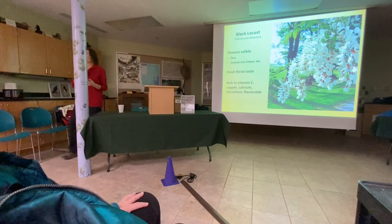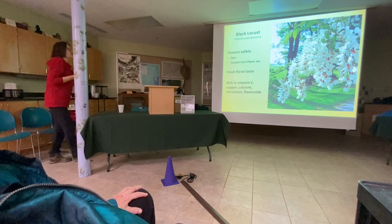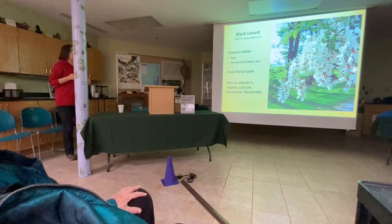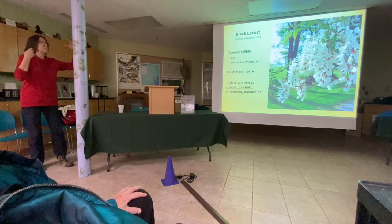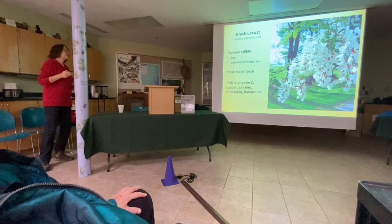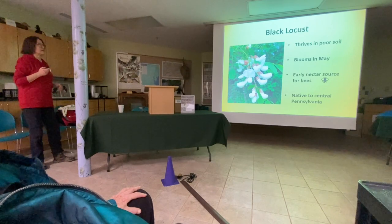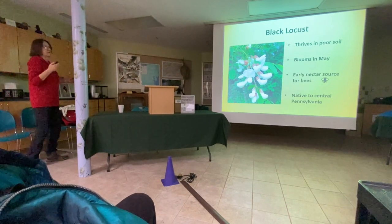So if you're ever going to eat it, don't eat the leaves and don't eat the little twigs, just the flowers, okay? You can eat them raw, you can cook them into little fritters, and salads, and they taste like they smell. So if you've ever walked underneath a black locust when it's in bloom, and that really heady fragrance, that's how they taste. They're great. And they're nutritious. They thrive in poor soil. I don't know that you're going to want to plant one, because they can be weedy.